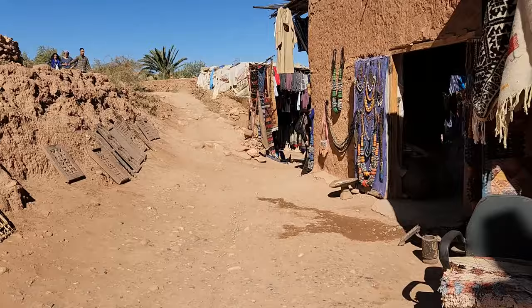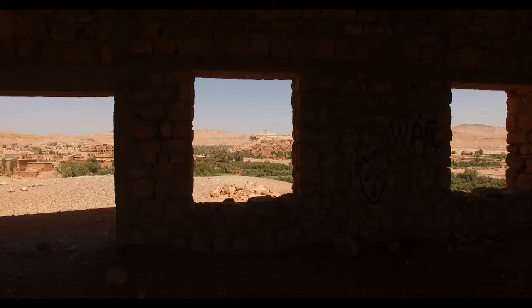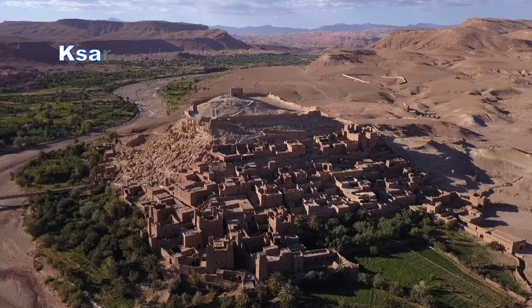When you come here, you can come in two different ways. Your tour guide could be with you, or you can get a tour guide here. Our situation was, we had to get the tour guide here, and the whole group paid only 3 euros each, which is approximately 33 dirham per person, which is not bad. This is Ksar Ait Ben Haddou.